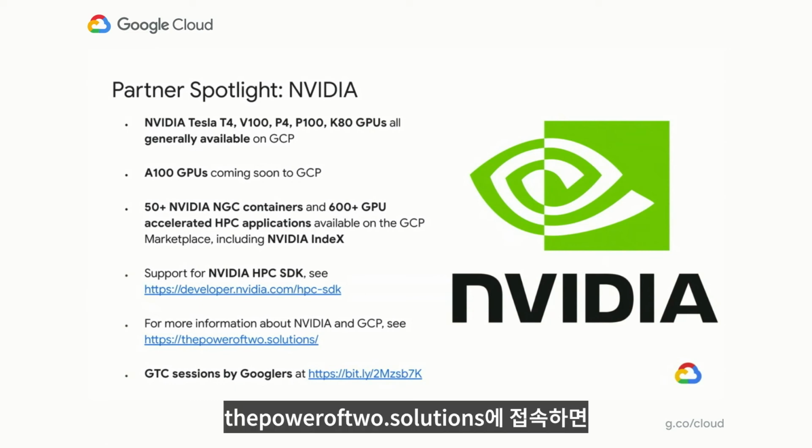You can learn more about our partnership with NVIDIA, including how we're enabling industry-specific use cases at thepowerof2.solutions. Last but not least, you can find sessions presented by Googlers at GTC 2020 at the short link on the slide.